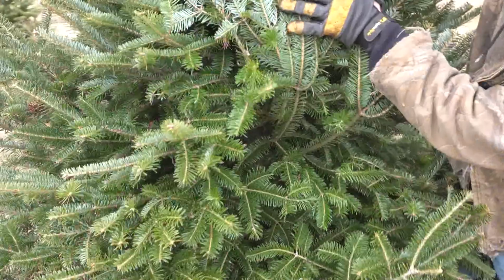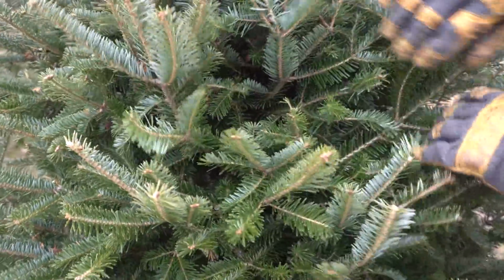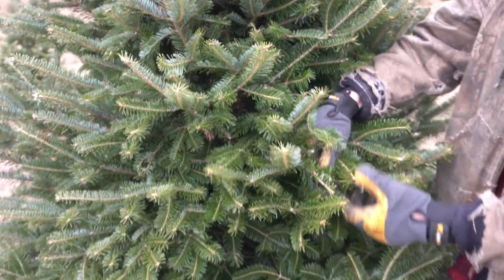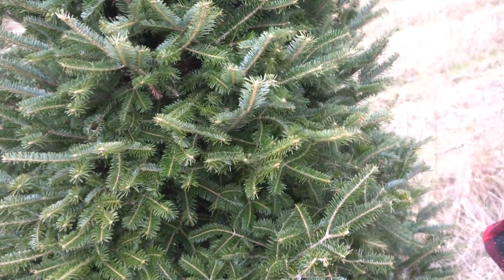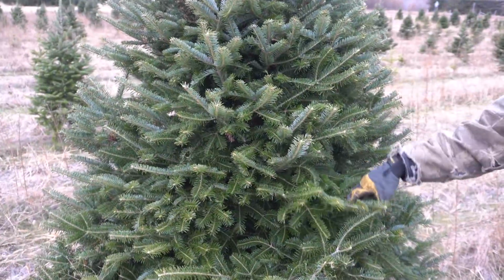He's a beauty. If you can see here, this is what makes them like the hybrid with the Fraser and the balsam. He's got that nice bluish tint underneath there, but he still has the more flat looking needle like a balsam. They're a hybrid between a Fraser and a balsam.